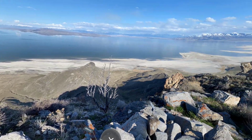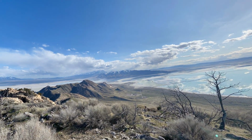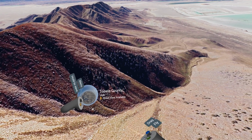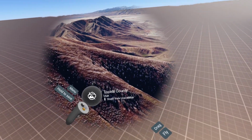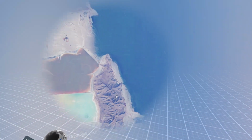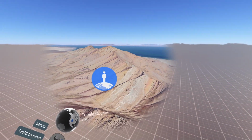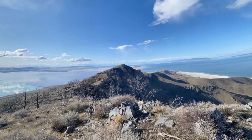Cute dog. So yeah, rocks. Actually not as dry as it appeared. Crazy. Wait, what direction does this face? Oh shoot, I don't want to lose the location. I think that was facing here. Okay, it was facing into Tooele County. I hope I didn't lose that photo. Somewhere. It's somewhere. Okay, good.